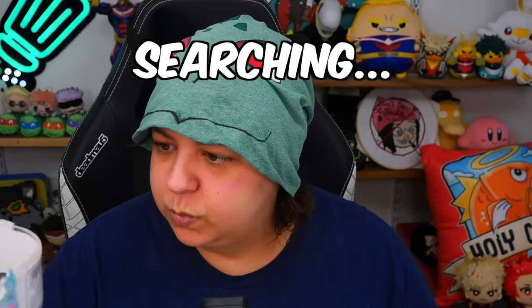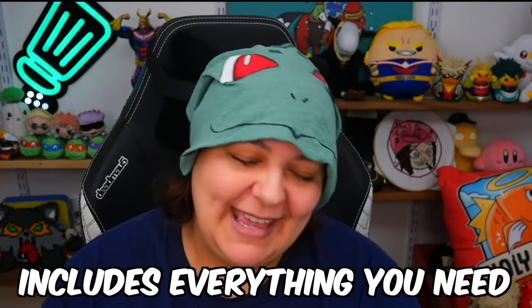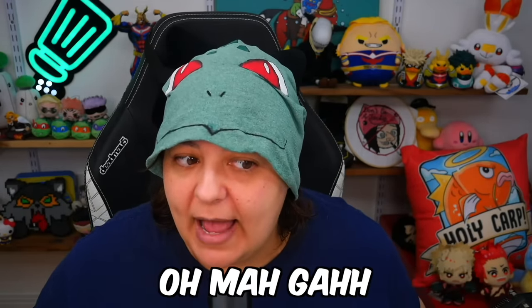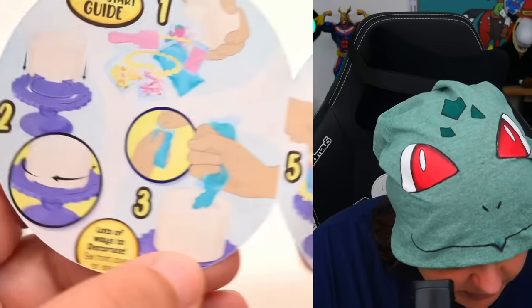Do we have instructions? No, maybe it's with the surprise. And I just noticed it has our favorite sentence ever. Includes everything you need. We'll see about that because I need instructions, but I don't see any instructions. Are there any? Is this the instructions? Oh, it is the instructions. So it does include everything I need. All right, so quick start guide says, number one, smush the whole thing on top, okay? Next, wait, what? What? Hang on, what?